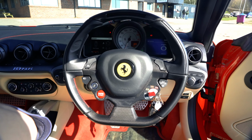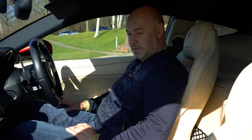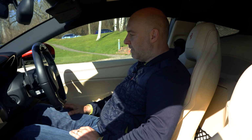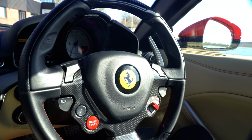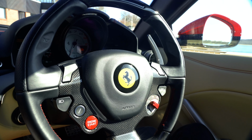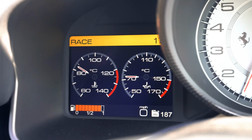I love this little bridge it's got in the middle with the dials. It does seem a lot of buttons, but I got used to that after about 10 minutes. It was no problem at all. The steering wheel looks like a 458 Speciale steering wheel, or 458. But it's a lovely place to be, and Jay's picked a great spec on this car. You've got dials here, a lovely centre dial, looks the same as the Speciale to me, and either side you've got your displays.